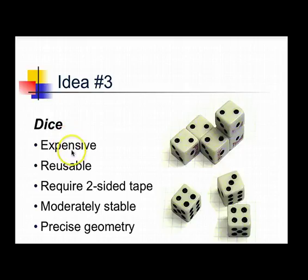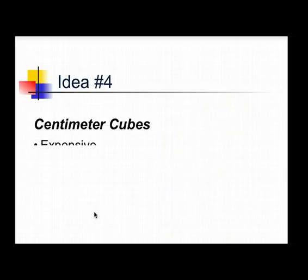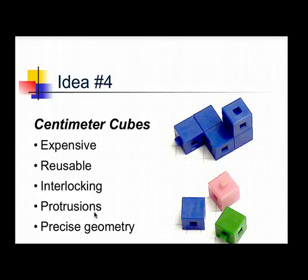Dice, they cost a little bit more, they're not too bad, they are reusable, they won't stick together, so to make that shape you would need a two-sided tape to get to stay together. And they have pretty good squares. They're all pretty much the same. Centimeter cubes, or interlocking cubes, are expensive, but they are reusable. They are interlocking. The bad thing about them is they have protrusions sticking out, and so you don't want that thing sticking out there. And they do have a precise geometry.